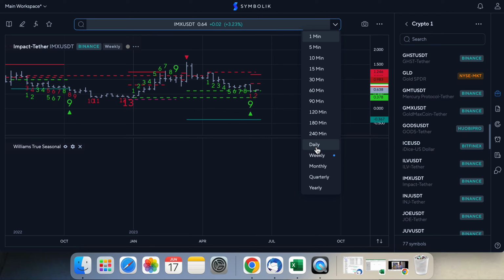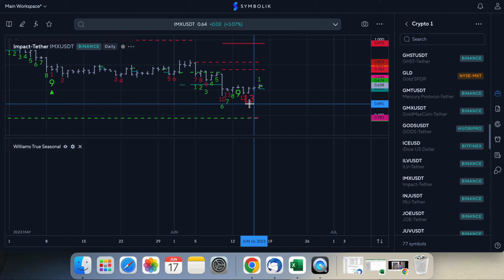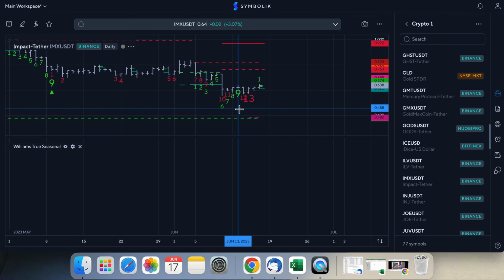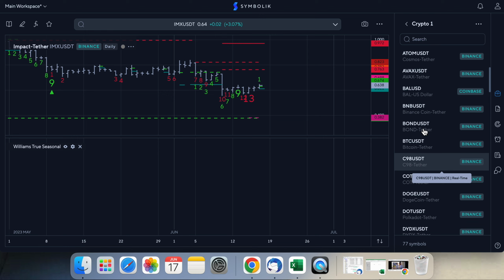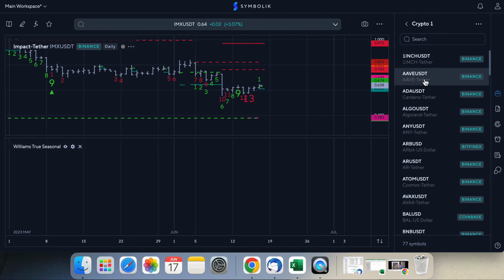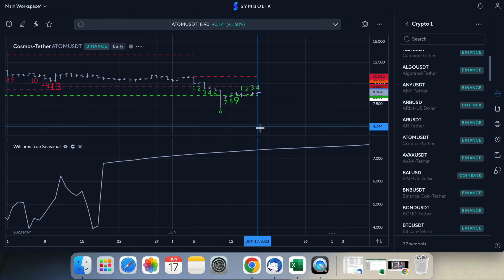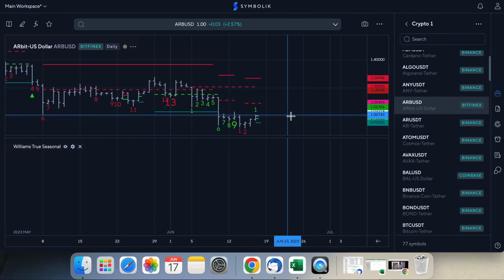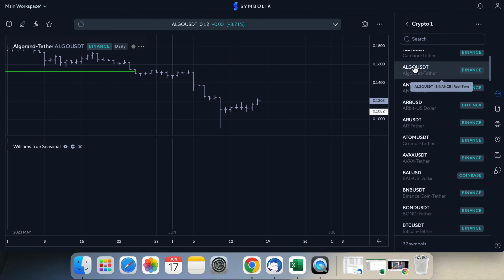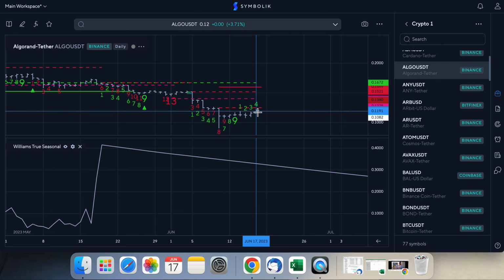Like I say, you go to a daily, you see you're coming off a 913 right here. It's not a perfection 9 setup on IMX, but I want to say Bitcoin might have been. Let's see who. I know a lot of these, like Atom and Aave, AVAX. Now everything coming off a 9. There's Arweave coming off a 9. Arbitrum 9. Algo, there's another 9. You're already on day 4 coming up. You've got some resistance overhead.